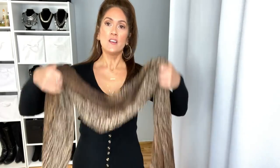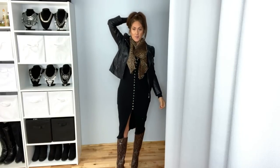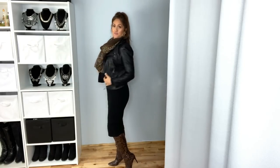For accessories, I'm gonna add this brown and black animal print scarf, then a faux leather jacket is how I would top it off to go out for a night out. And I have this black handbag. This is a Michael Kors handbag. Basically goes with anything.